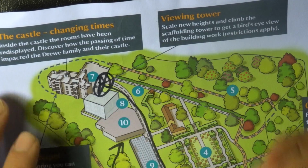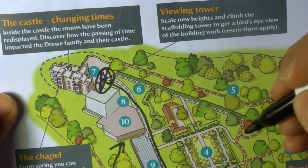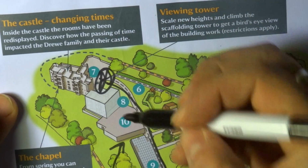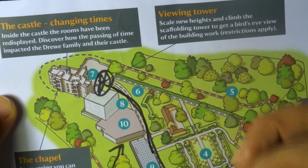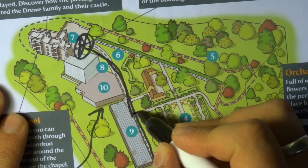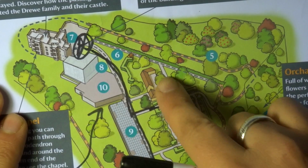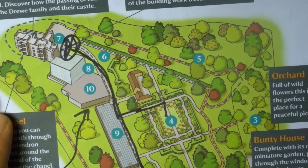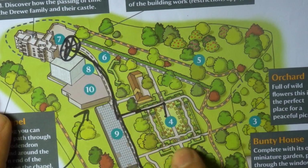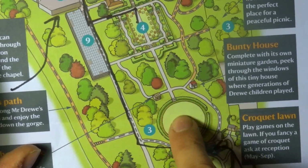We came out of the castle, then we walked into the gardens. So if I remember, we came back the path that we had once walked up to here, and then we took a turning and ended up in the garden here. So the garden is pretty much all of this area here, leading right the way up to the croquet lawn, which is there.